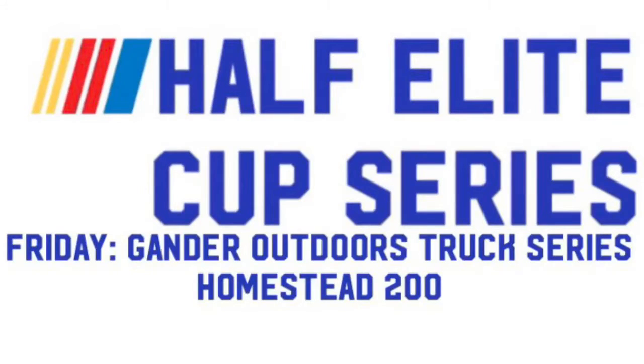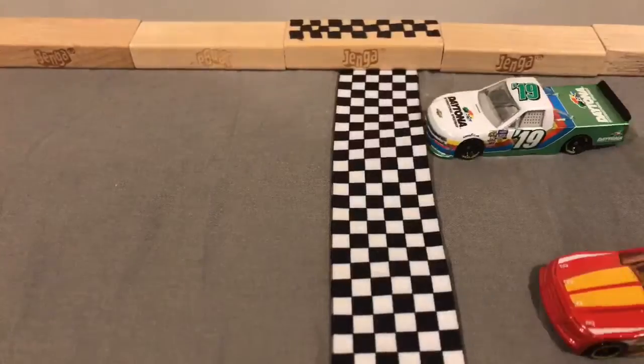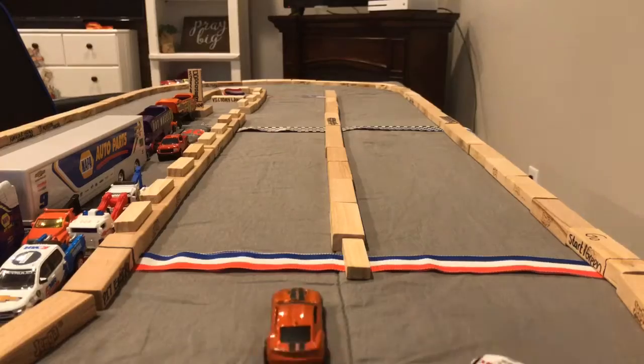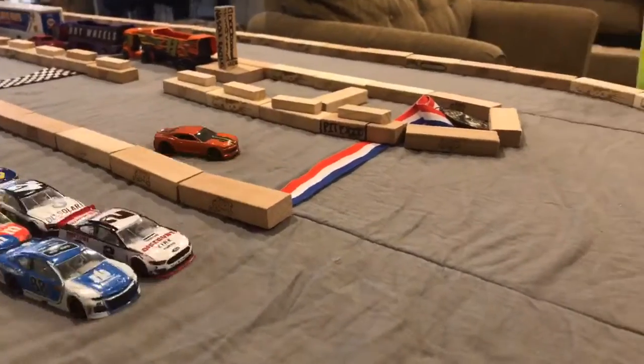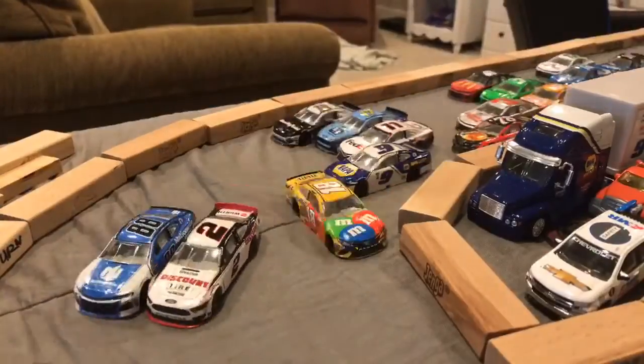Now taking a look at your Gander Outdoors Truck Series, Kyle Larson in the 19 car, trying to get that bounty as well, and he got it. Taking a look at the restart here, let's go. Two guys on the first row that are slower than everyone else because they didn't take tires and the rest of the field did. Here comes Kyle Larson with a crazy move to the inside. Kyle Larson will take the lead.